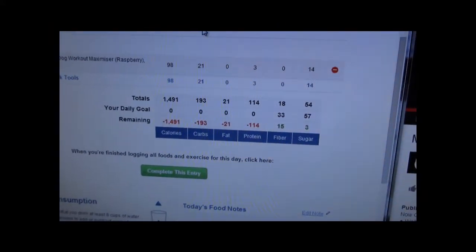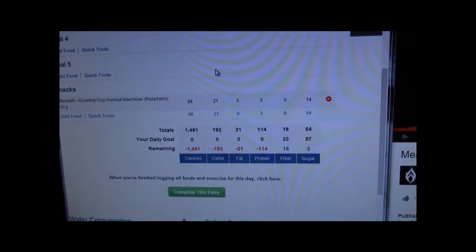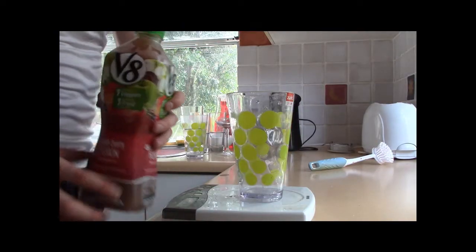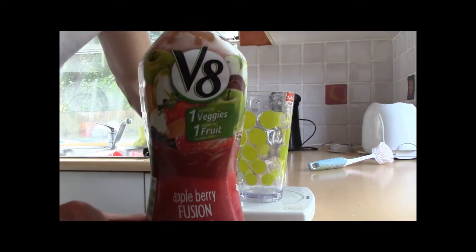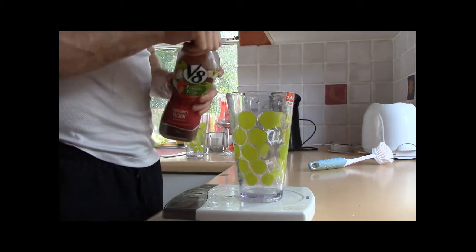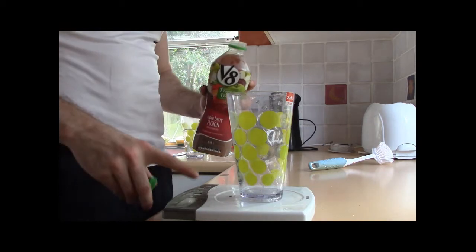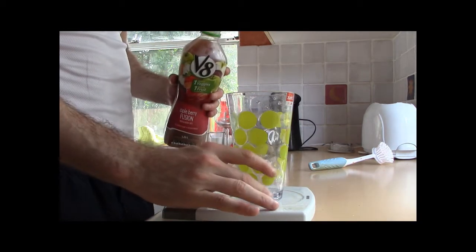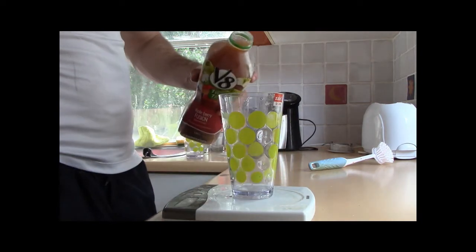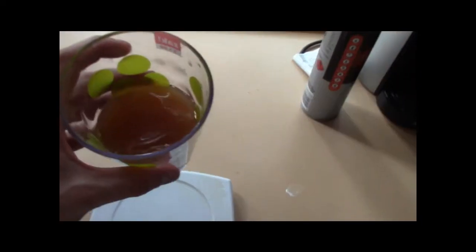That's quite a bit, so I'm going to have a glass of fruit juice. I'm going to have 300 mils, probably of V8 juice. So here we go. This is V8 juice. I'm having the Appleberry Fusion. I normally get the tropical flavor, but I'm a bit burnt out on that. And this is a pretty healthy option, I guess. I mean, you could drink soda or, I don't know, I'm sure there's a lot you can have that's not as healthy as this.